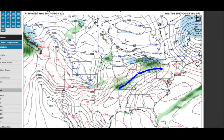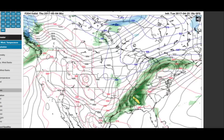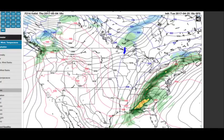Looks like the next frontal system kind of approaches Texas and Oklahoma on the 3rd. Looks like now we're focusing chances of thunderstorms on the 4th and 5th on the southeast U.S. So kind of a cool pattern for Texas. And look at that 540 line coming all the way down almost to Memphis and down to Springfield. The 540 line is commonly regarded as a transition line between snow and rain. So this is definitely a cool air mass, kind of like the last hurrah of winter.